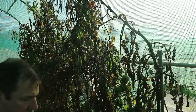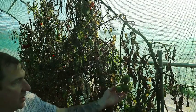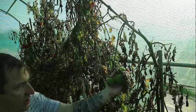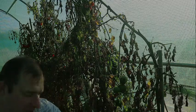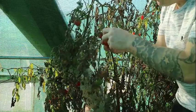Okay, tomatoes. We've had our first frost, so these tomatoes have been cleared out of the tunnel today. As you can see, there's a lot of green tomatoes on there. Those will be ripened on the windowsill. We'll have fresh tomatoes going right into December. You can see there's some partially ripe. And over here, look, we have got ripe tomatoes also.